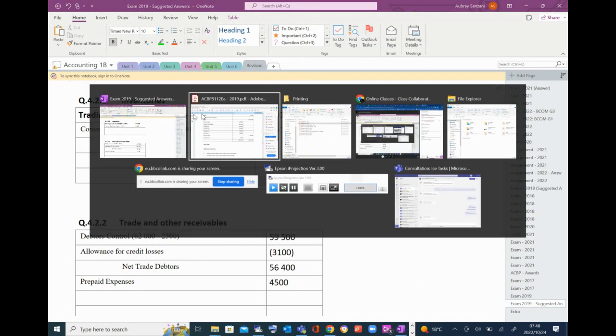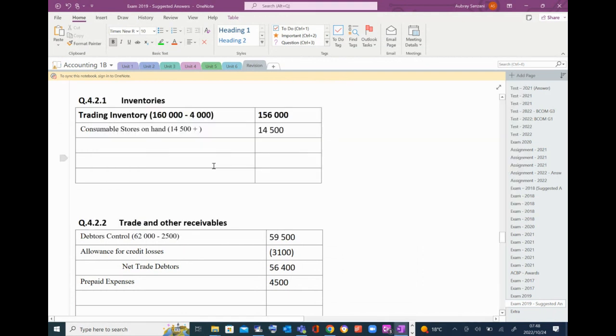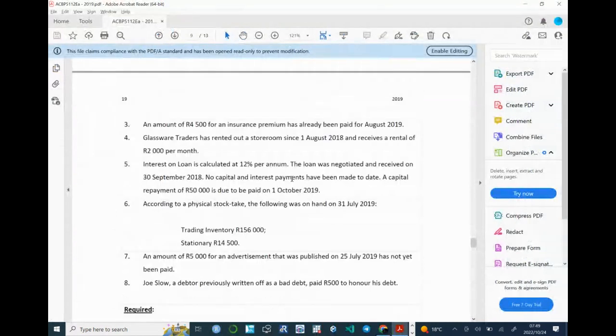We'll leave that for now. But please just double check. Sorry, I did this late at night. Just double check. Nah, it does make sense. Consumable stores on hand should be part of inventory and not part of trade and other receivables. Please just double check that in your textbook. It's inventory. Okay. No, I just wanted to get it right. Okay. All right. Super.